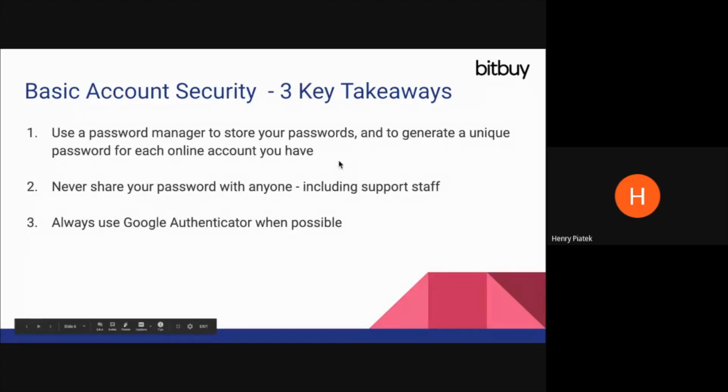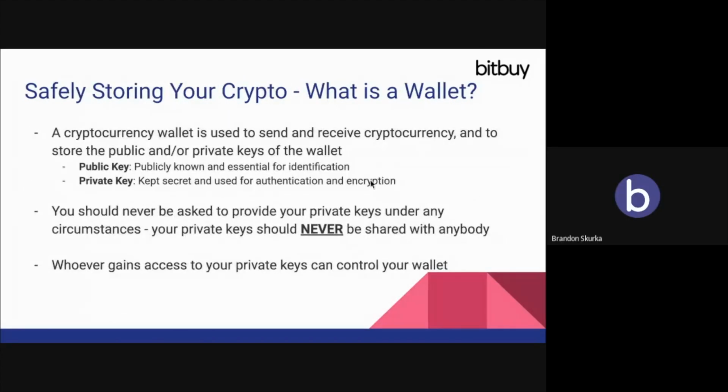Okay, moving ahead here. We're going to talk about wallets and storing your crypto. So what exactly is a wallet? A cryptocurrency wallet is used to send and receive cryptocurrency. It's also used to store the public and/or private keys of that wallet. Just quickly, a public key is a publicly known key that's essential for identification. A private key is kept secret and is used for authentication and encryption.